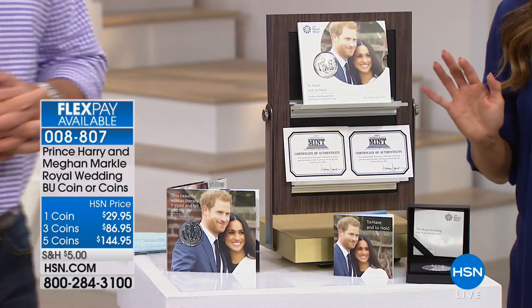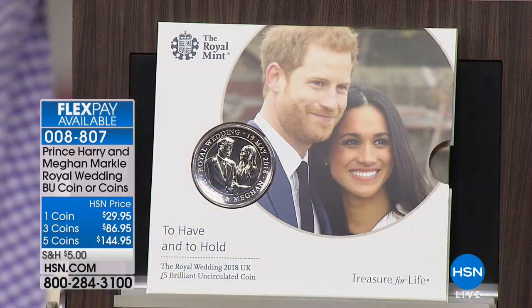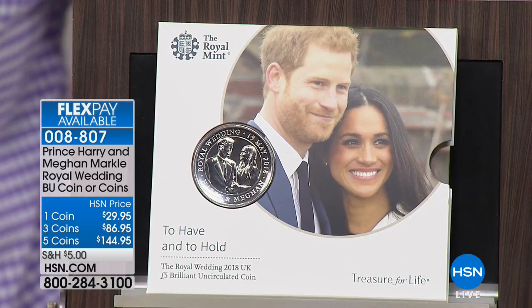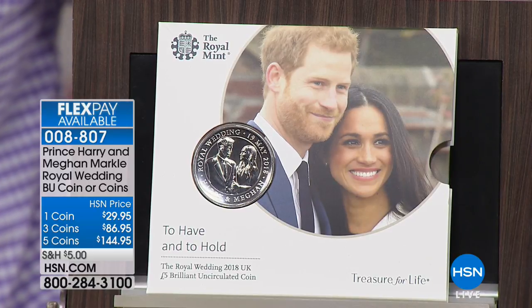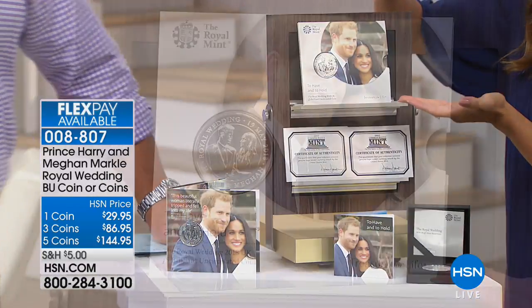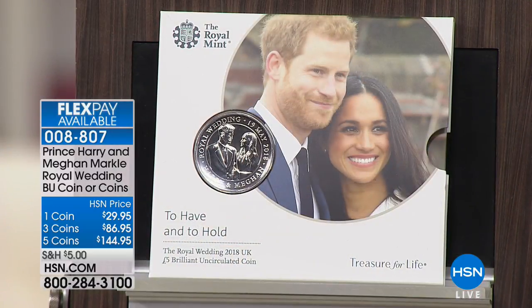They're beautiful. They're amazing. And this is the only official royal coin. It's actual money, but it's the only one that's been approved by the queen herself. So it's a really cool piece to have, especially if you are a collector. And even if you're not, it's a piece of history. It's a 5-pound coin, so about $10 American, and it comes in the original government packaging. It reminds me almost of a CD case.